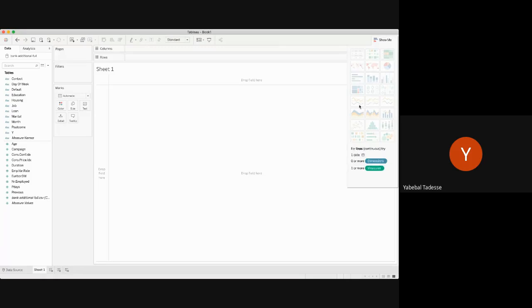So the Show Me thing: whenever you control-click, when I do this, it can tell me what the possible ones are. So for example, if I do this, it tells me the best way to visualize it is with a kind of bar chart, right? And if I do that, it tells me these are the possible choices, the ones that are active.